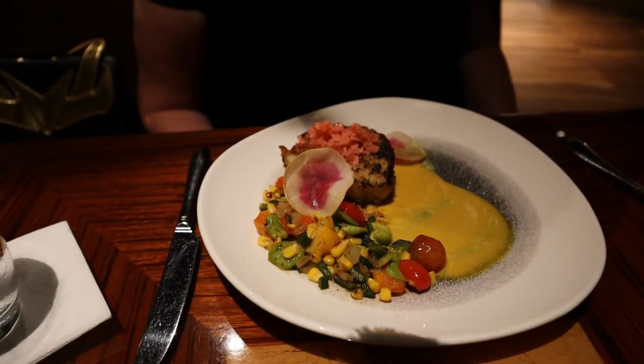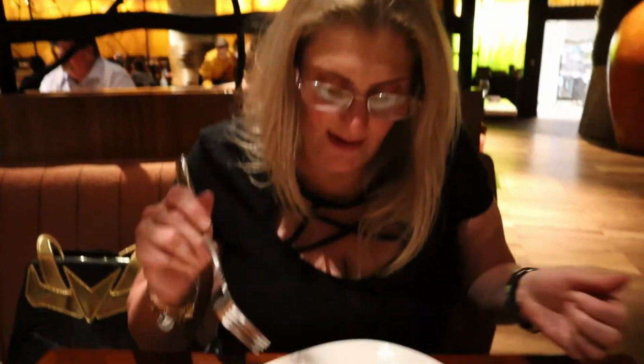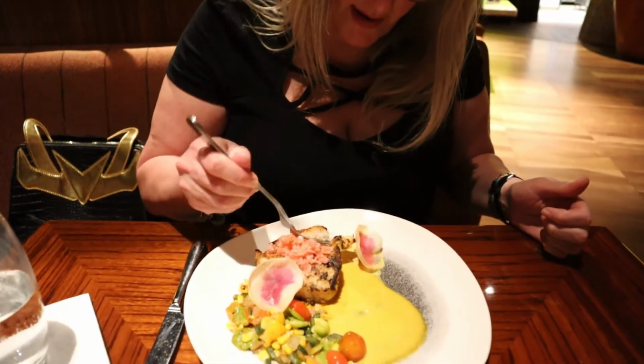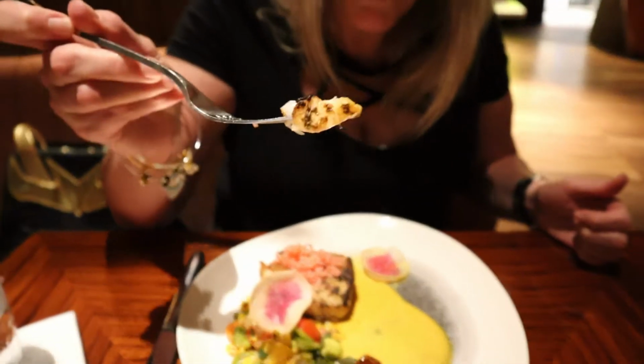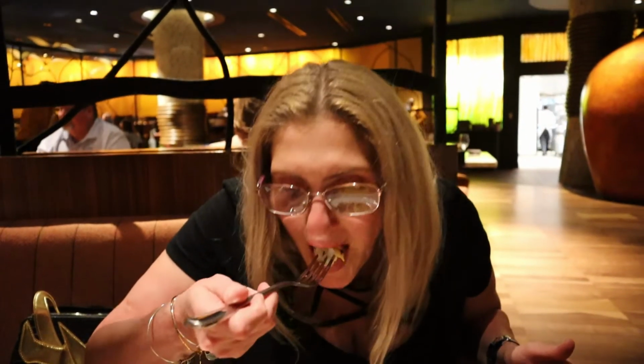So there's just so much going on here, and I'm really excited to give this a try. If how the other food was is any indication of how this is going to be, I am excited. All right, let's give this a try. Oh, look at that. That grouper looks yummy. A little sauce. Delicious.